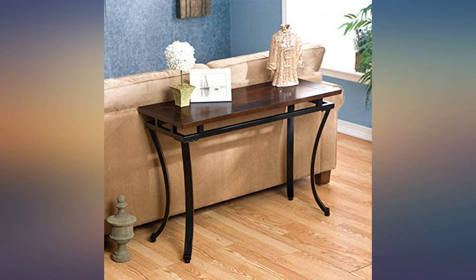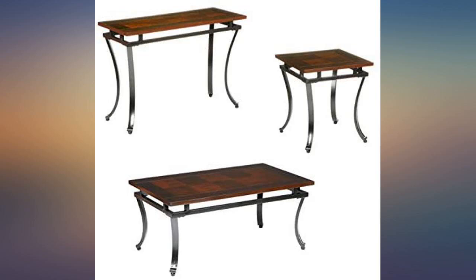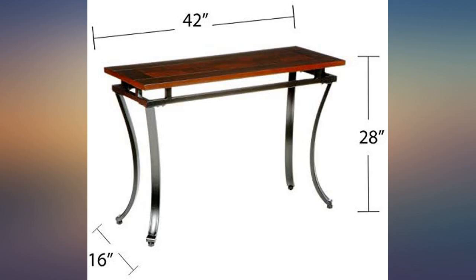Love the style and price is great. At first I was annoyed the legs weren't the same length and the table was wobbly, but then I discovered there are adjustable risers on the bottom of each leg. Now the table is secure and I have no complaints.